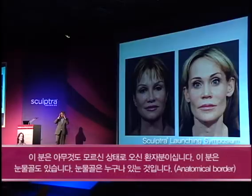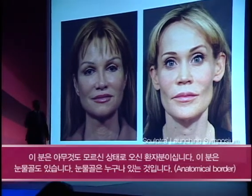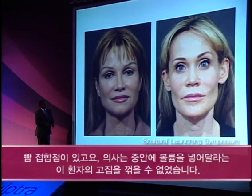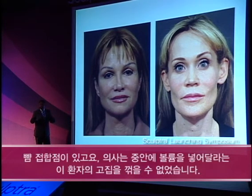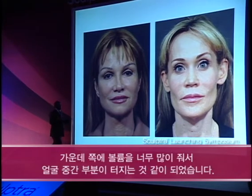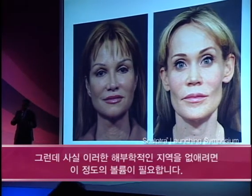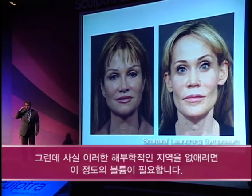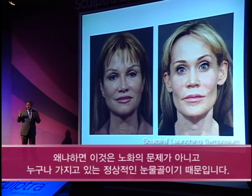This may happen if you don't respect that. This is not average. This is a patient who comes in, totally blind. What she had were tear troughs. Everybody has tear troughs. It's an anatomical border between the medial side of the orbicularis. She had a little bit of lid-cheek junction. And the doctor could not resist her persistence of getting volume in the midface. So he gave her so much volume that it looks almost like her midface is exploding. But you have to give that amount of volume to get rid of a normal anatomical border, because it was no issue of aging. It was just the normal tear trough everybody has.